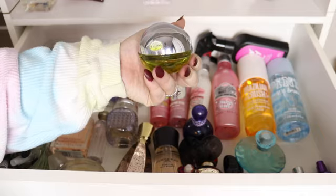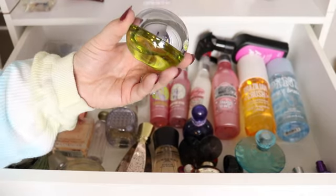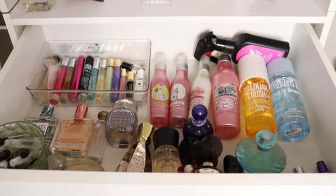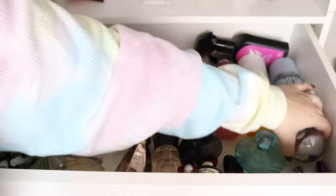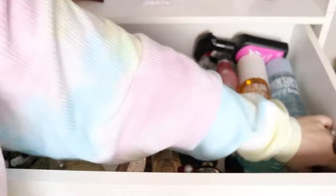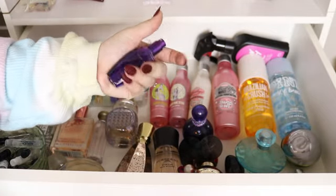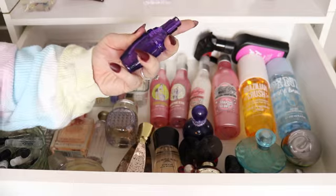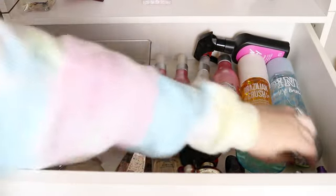And then this is DKNY Be Delicious. This I wore in high school a lot. Oh my god, memories, especially freshman year. I only keep it around for the memories now. Down here, you can't really see, but I have a Justin Bieber Girlfriend perfume. I took it out of its really chunky packaging. I love this scent a lot. It reminds me of my first perfume ever, which was a Cinderella perfume from the Disney store. It smelled just like that.